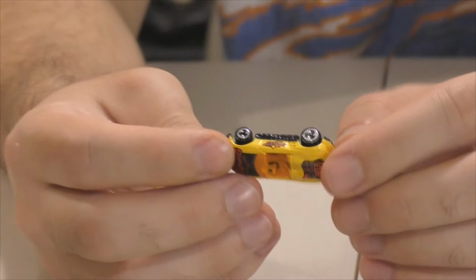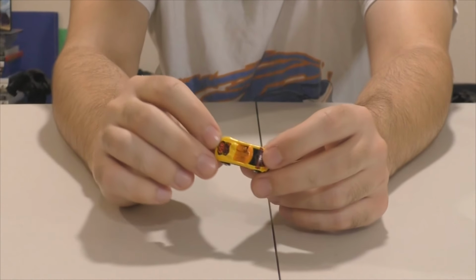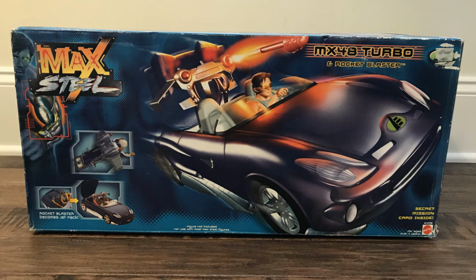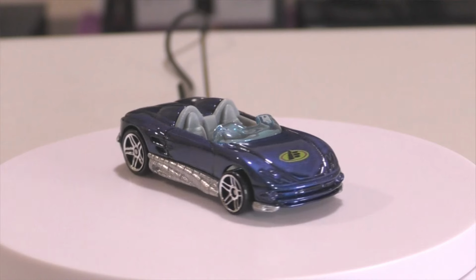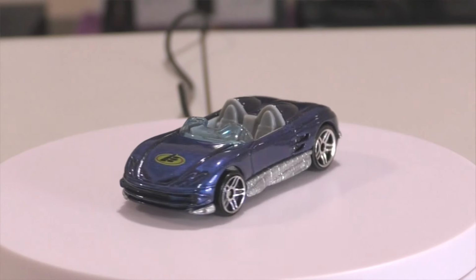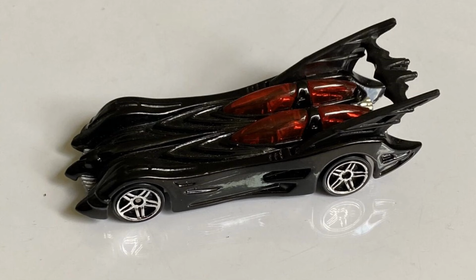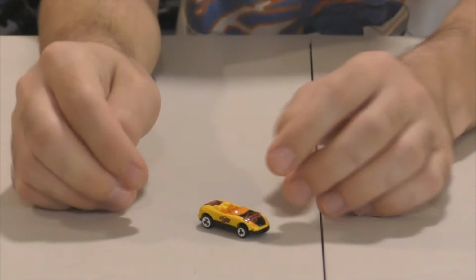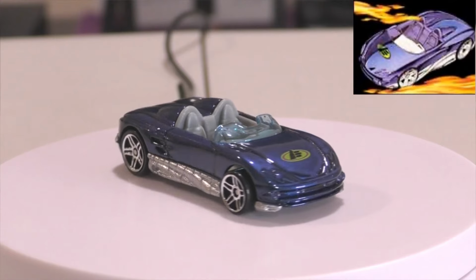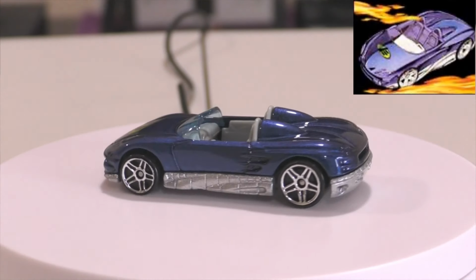JoMo, do you know the origins of the MX-48 Turbo? Elaborate for the viewers. All right, MX-48 Turbo was a Max Steel playset. It was an action figure playset where Max Steel would drive this car, and they turned it into a Hot Wheels. That's similar to the Batmobile that they took. It was an action figure design. They made it into a main line. They did that with the Max Steel car. The first edition looks just like the toy, and they made an Atomix version of it too. So Eric Cherney worked with the action figure team for Max Steel, and they made that happen.